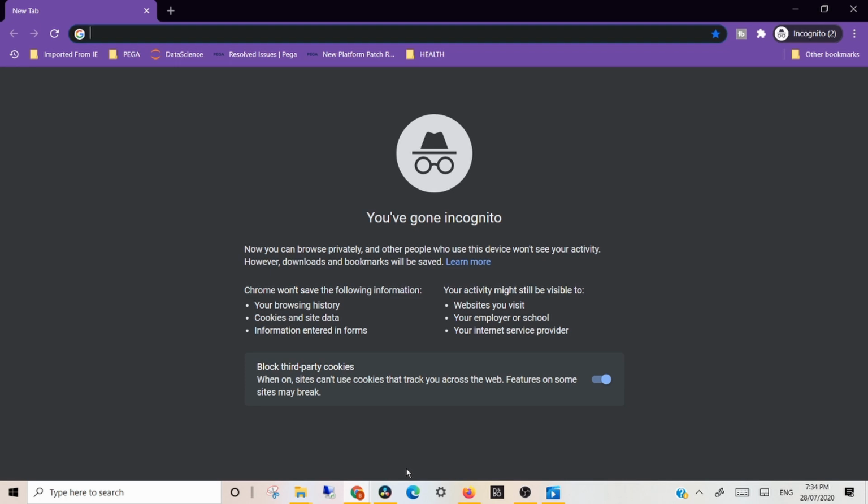But there are some advantages of incognito mode over using regular Chrome, and that is, if you are giving your Google account to your friends, you can just put this incognito mode in, or you can do the guest mode. Both are the same. It won't save the history, and it also will block the cookies and site data. Also won't save the information entered in forms. For example, autofill won't work in incognito mode, so that's something you have to be aware of.